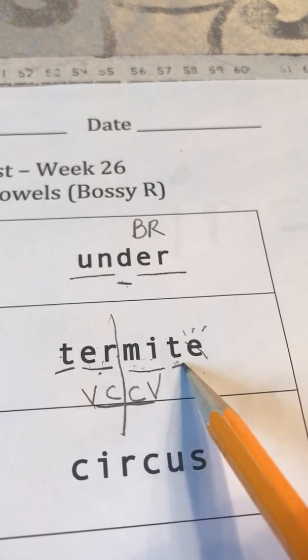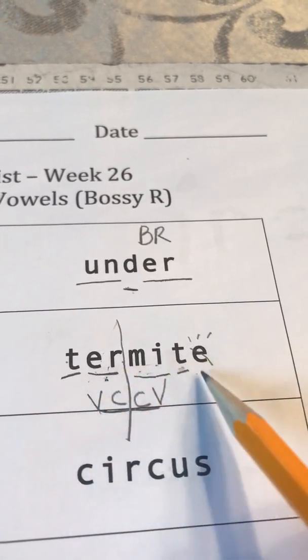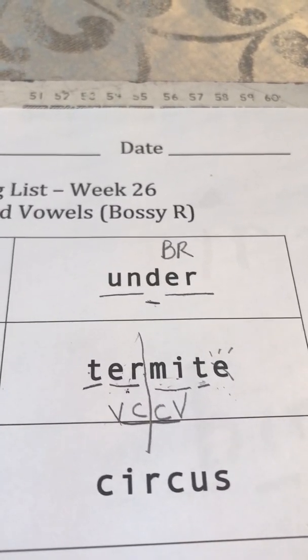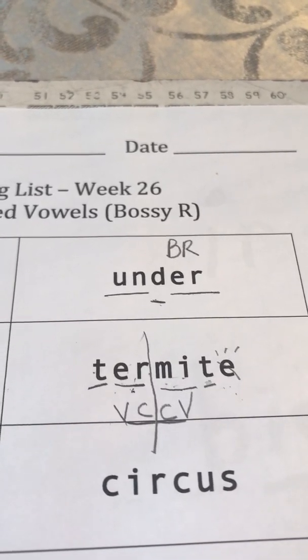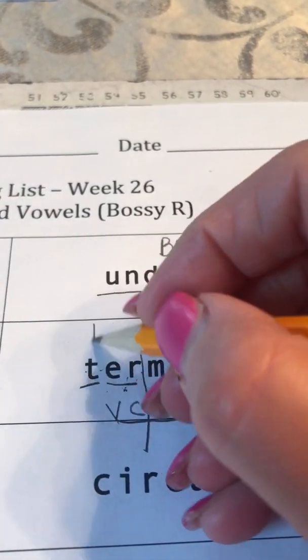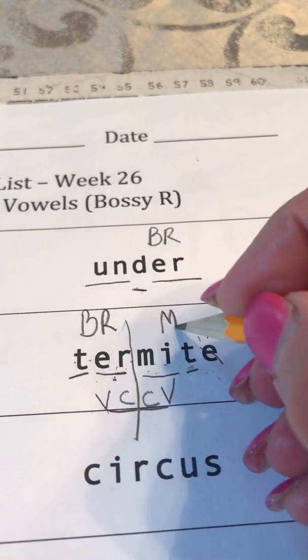Let's put it together now. Termite. Termite. You know, those are those pesky little insects that love to eat wood, which is why they like to eat the foundation of houses or walls of houses, so you have to get the exterminator to come. This first syllable type would be bossy R, and the next one would be magic E.